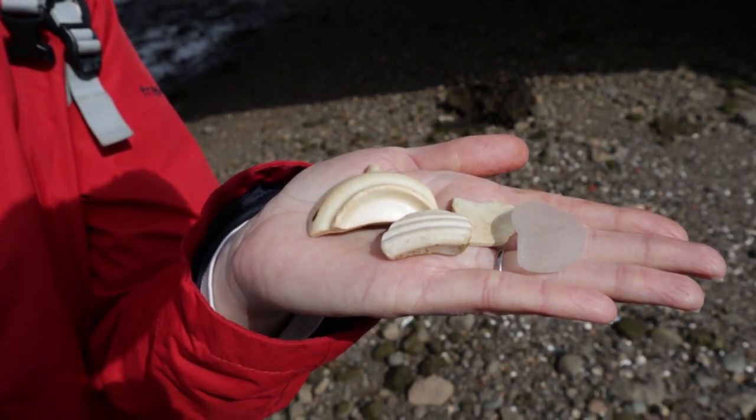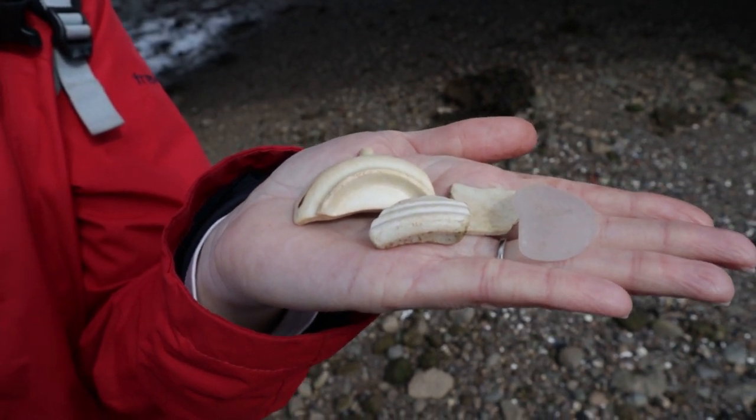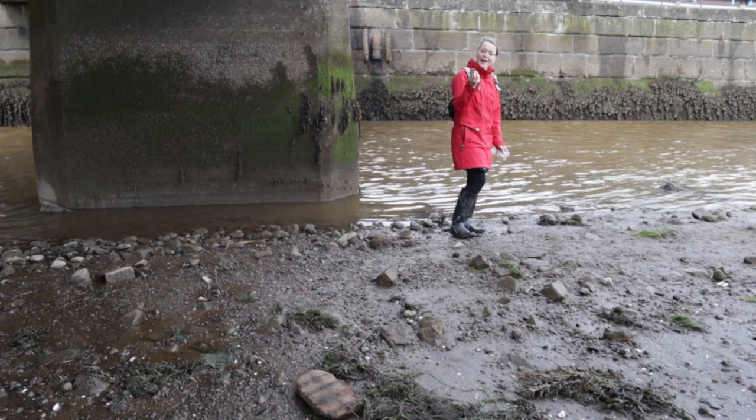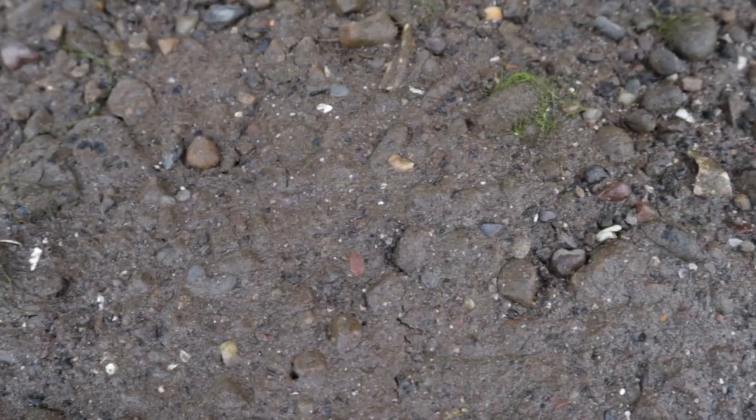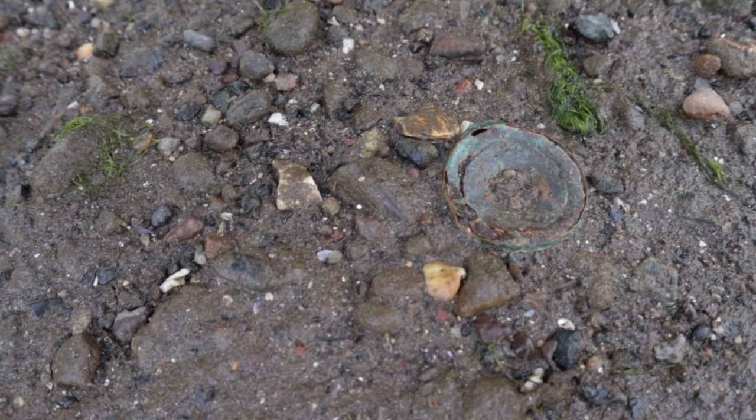Okay, let's see what we can find. Hopefully we'll find lots of nice patterned pieces. Yeah, that's the aim. I found some beach metal and a bottleneck.